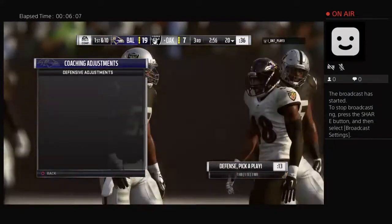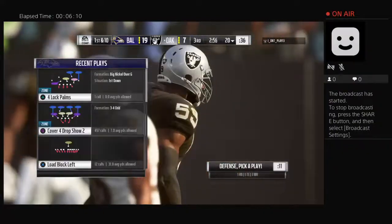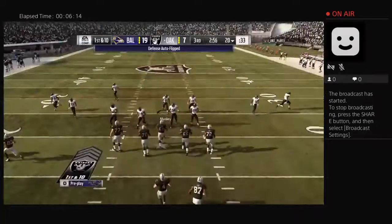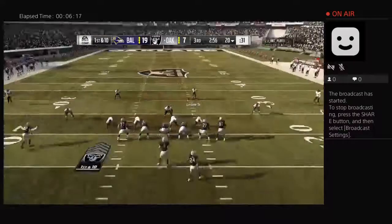So here comes the Raiders offense getting ready for their first possession of the second half. They were able to get the stop defensively. Now a chance really to set the tone here in quarter 3. They can really take charge, can't they?